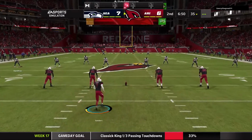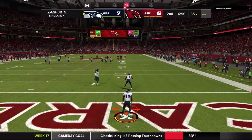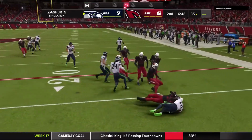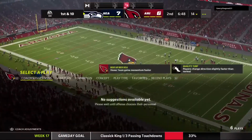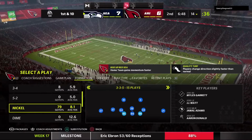Now he's back out there to boom this one away, maybe with some frustration after the PAT miss. And he's probably realizing he should have stayed in the end zone, as he can only muster a return to the 14-yard line.